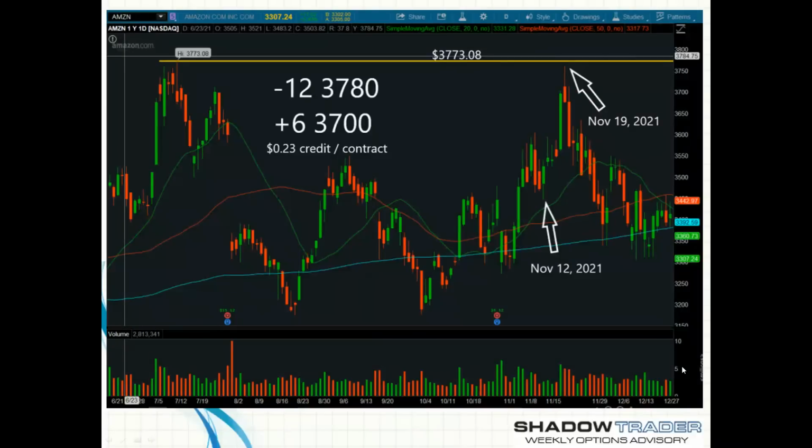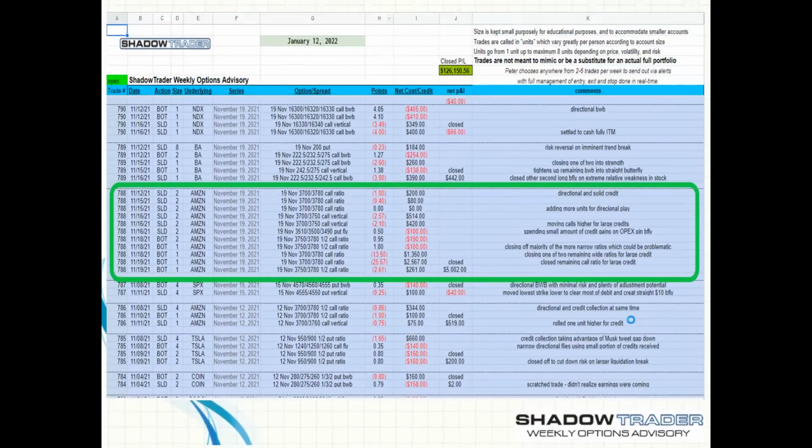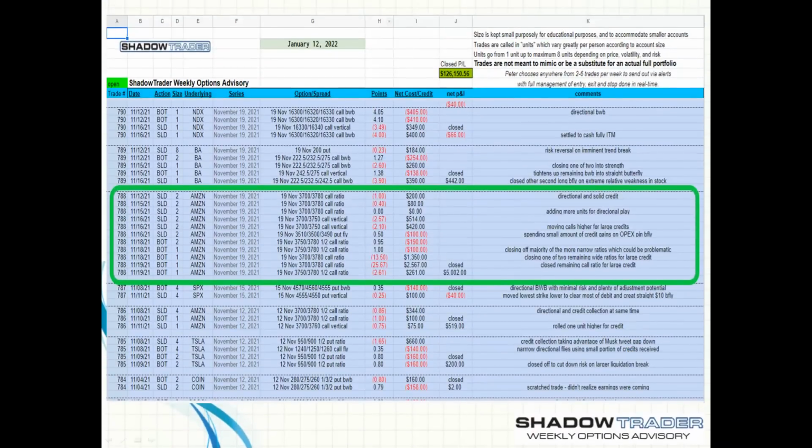Sorry about that. It went up there. And if you look at the exits here, we ended up closing some of these for $13 and $25. Early on, when the price wasn't moving, we closed some here. We actually did a couple of different things here. This trade was a little bit complex. We actually rolled up some of the long calls. We took in some credits there. But we left a couple of the original structures on towards the end.